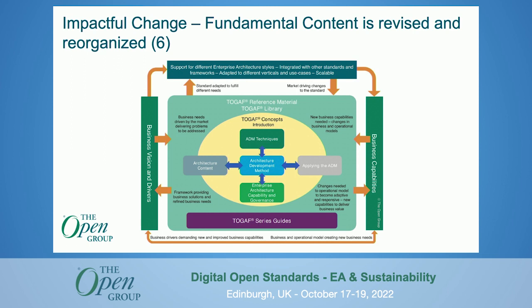Now, if you're interested in statistics in terms of words, for this segment of the standard, 58% of it is unchanged, 12% is updated, and 30% is relatively new. For example, we put anchors into that segment of the standard for the series guides. As I said, we expect the fundamental content to be relatively stable and enduring.